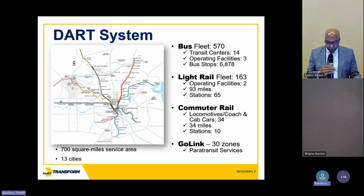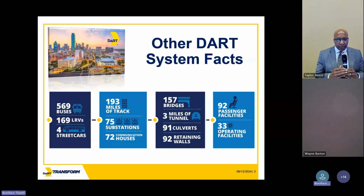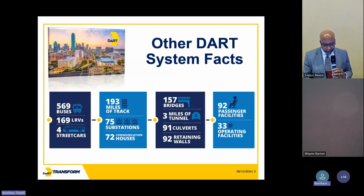So as the slide is transitioning, I want to also take an opportunity to talk about the civil and infrastructure aspects of the DART system. And as you can tell, it's pretty comprehensive. We have 193 miles of track. That's a double track system based on our asset profile, 75 substations, 72 communication houses, 157 bridges. That's 100 bridges on the DART side, and the balance of those are on the TRE network of our system.